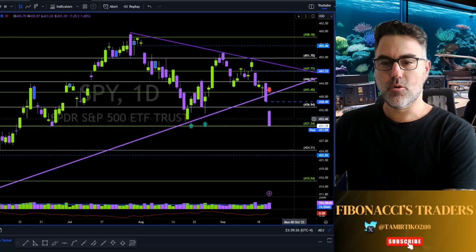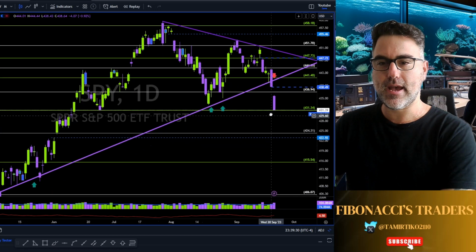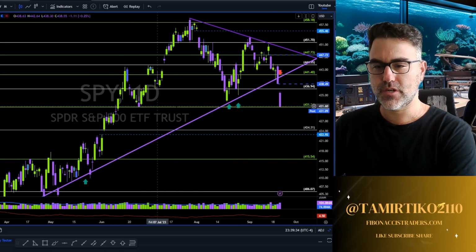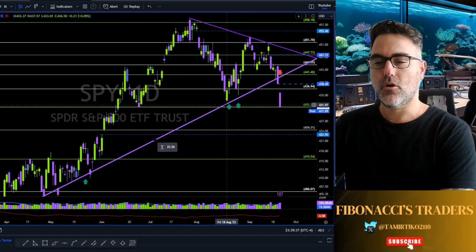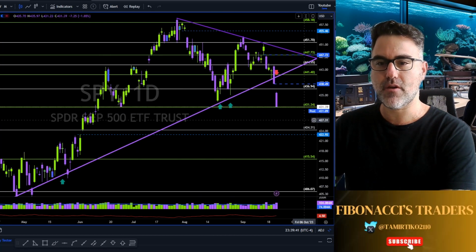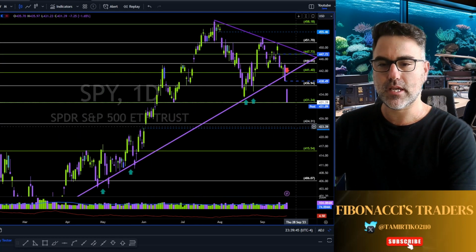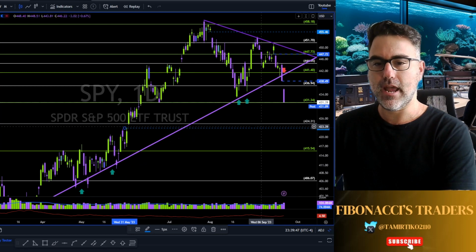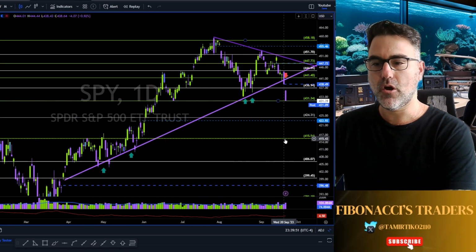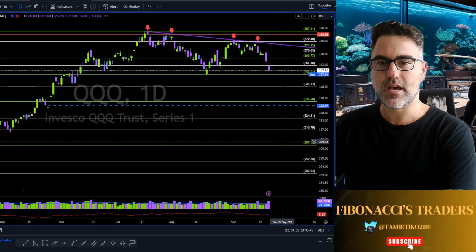So bulls are nowhere to be found, bears are in full control. 431 now is the support. It was a very important level of support during June and August. Lows of June, lows of August now in the same area, breaking down and under, weekly close below it, and we can say with high probability next week the 422 gap will get filled, below it 415. So for now, no bulls in sight.